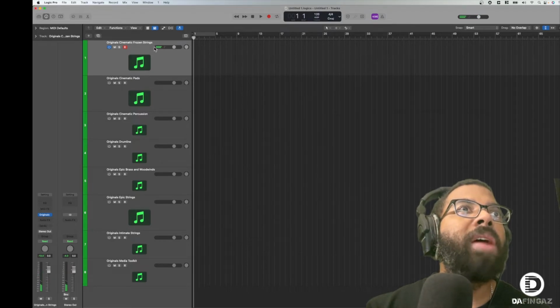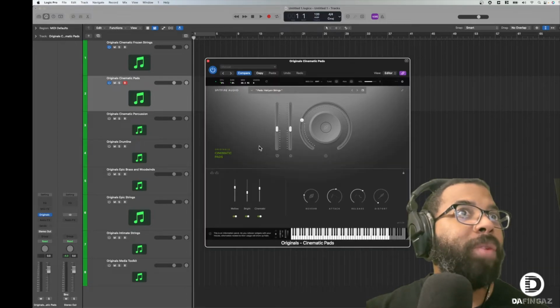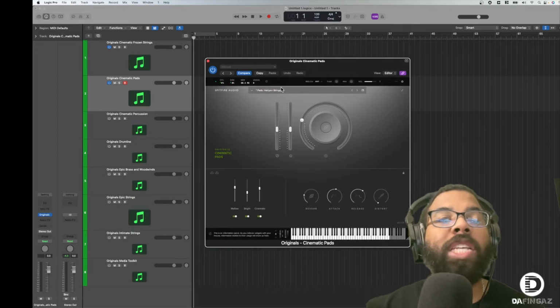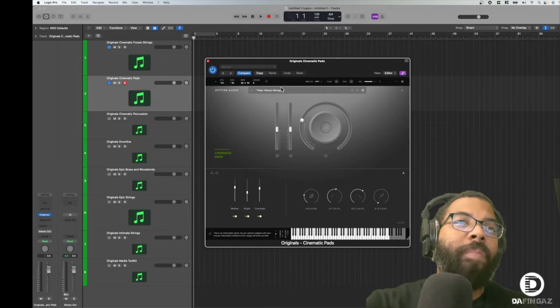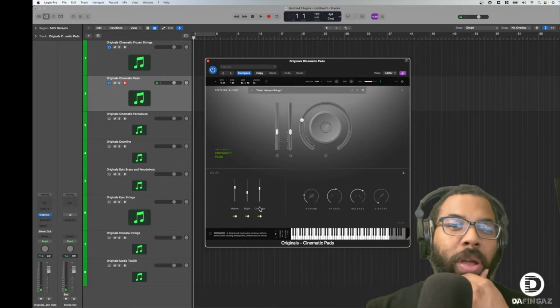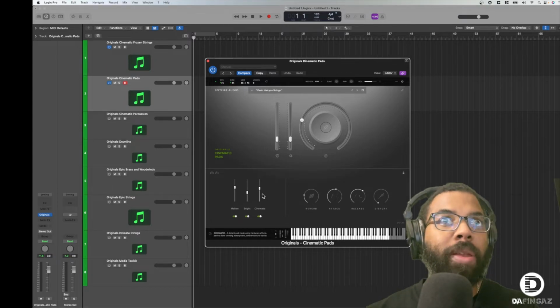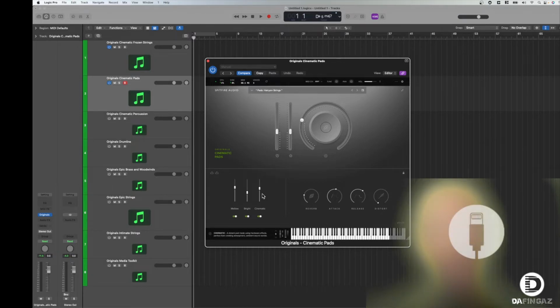Let's go to cinematic pads. Let's see if we'll open that up. Hopefully it's labeled all right. We'll see. Yeah. So I really like these because it's basically like strings that have been converted into pads. Really great for droney type stuff. Really great for ambient stuff. Mellow, bright cinematic settings there. You can adjust those knobs there.